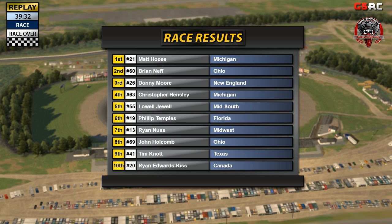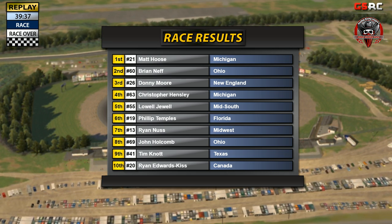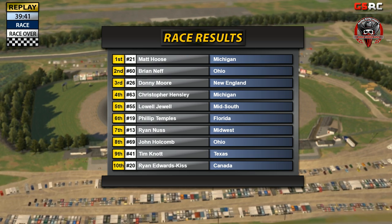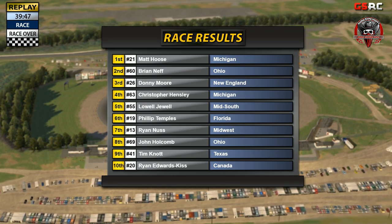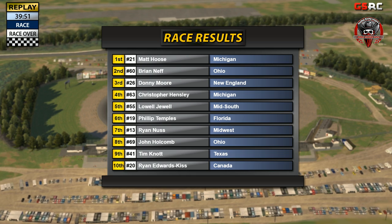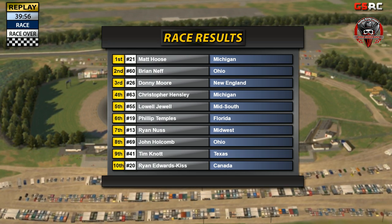Christopher Hensley, good night for him, 14th up to a 4th place finish. Lowell Jewell had a pretty solid night, man, consistent, running 50 to 55 laps, comes home in 5th. Philip Temples finishes 6th tonight. Ryan Nuss had a little bit of trouble. He rebounds, manages to finish the race, 7th place, not a bad night. John Holcomb, great night for him. He starts 16th, finishes 8th.